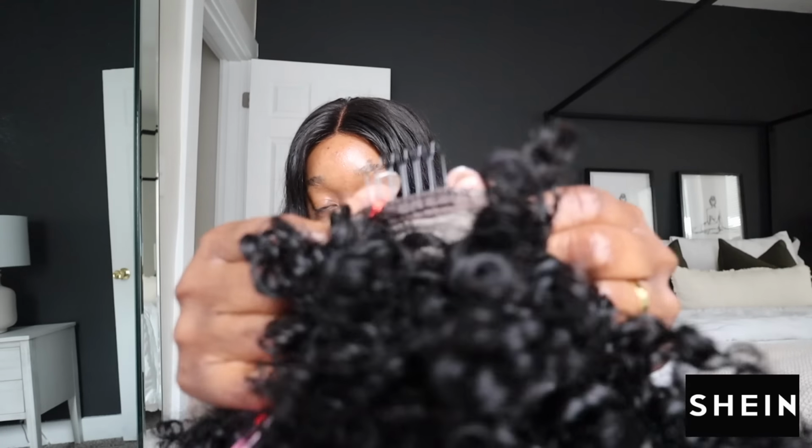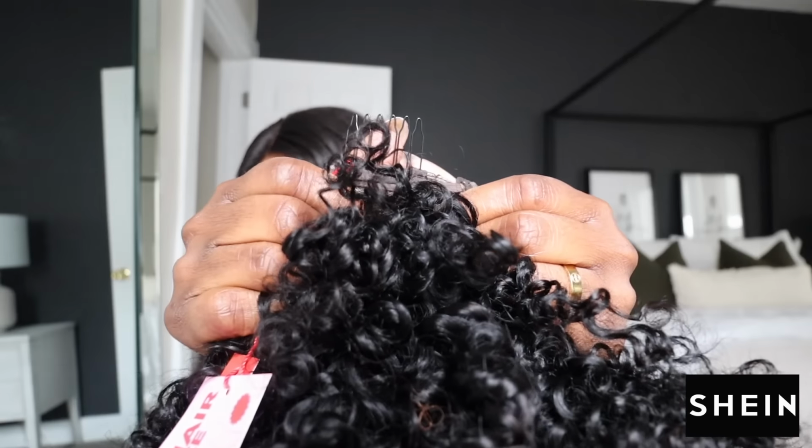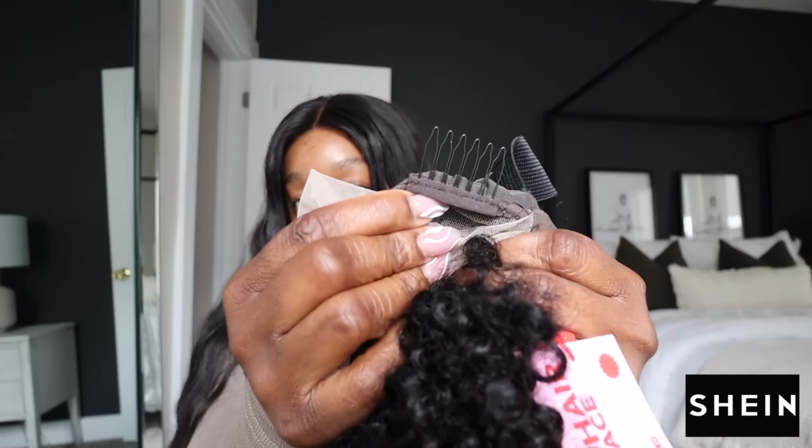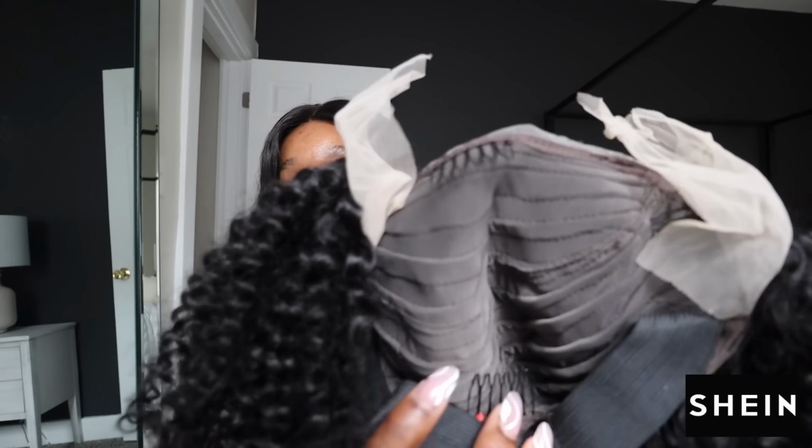She has a comb in the nape area. She got a comb back here. And then she also has a comb on both sides. And then she has a comb in the middle too as well. So let me show you guys the lace.